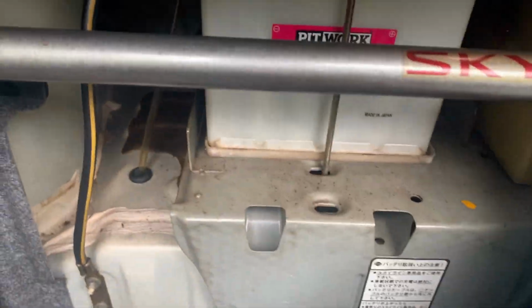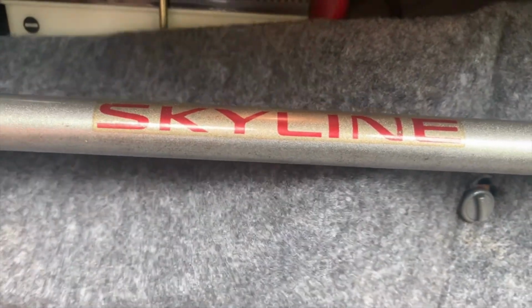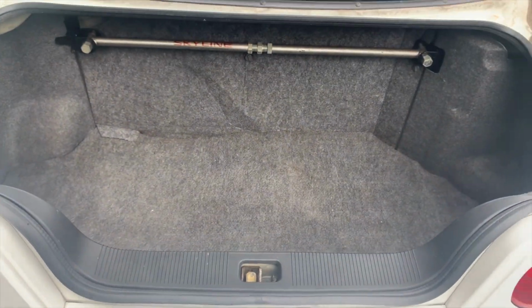Battery is in the back. It's got a Skyline rear strut. If I move this over, you've got your battery, in case you're at the port and you have to jump it off.